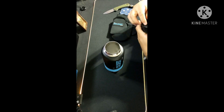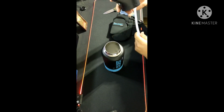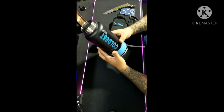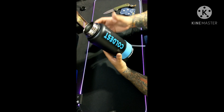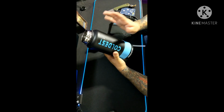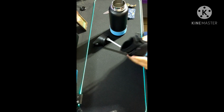Alright, so, really sturdy, it's made well. You've got to put a little grease on the straw so you can get it going, so at least you know it won't be leaking. But yeah, I personally like it. Sorry, it's my dog Elsa, she's thirsty, she wants some of that coldest water as well. I kind of wish this one would have fit the 32, but no, that ain't gonna fit. Like I said, it fits the 26 ounce, I believe.